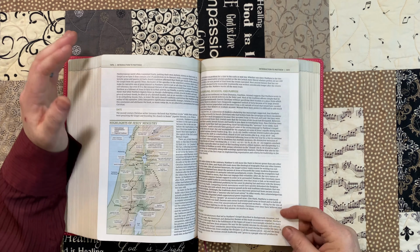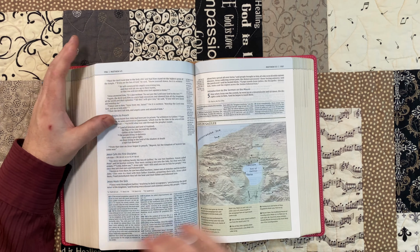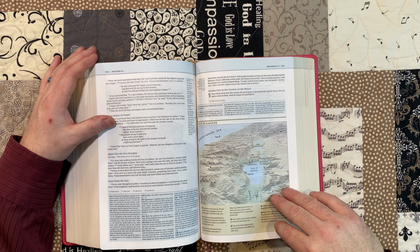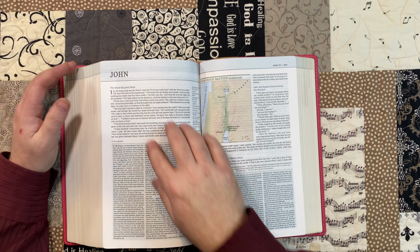Good full color page on Herod's temple. That's nice. So there's not just the maps in the back. There's maps throughout that are topical. I like seeing that. The notes are very spot on. I haven't noticed a real bias about anything other than the actual textual explanations. I've seen ones where, like John, same thing as in Genesis, like John 1 through 8, and then the whole rest of the text is just the study notes.